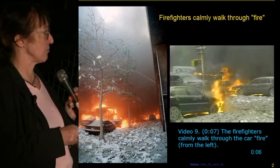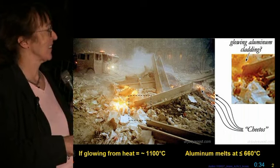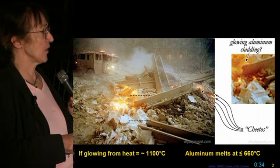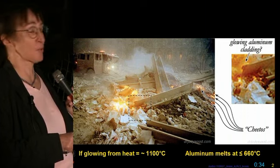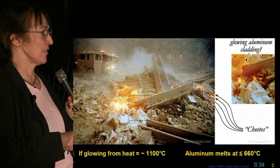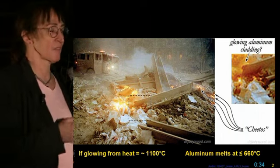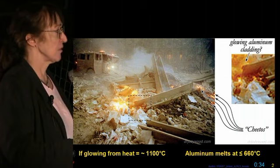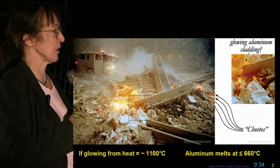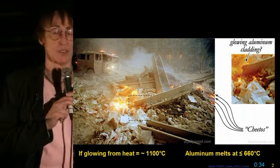Here's another image, paper rounds. These look like little Wetsits or Cheetos. Igloo cooler that's plastic, a plastic trash can. And if that's fire that's white hot, it's got to be hotter than like 1200 degrees centigrade. Then you'd have some melted plastic around it. You'd also have this aluminum cladding wilted over it.